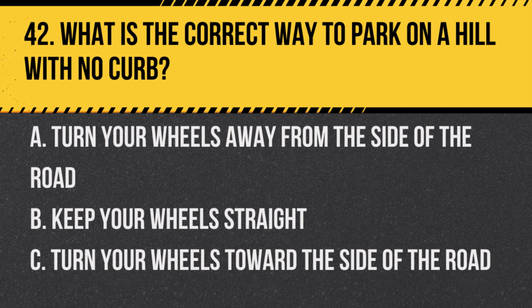Question 42. What is the correct way to park on a hill with no curb? A. Turn your wheels away from the side of the road. B. Keep your wheels straight. C. Turn your wheels toward the side of the road. Answer: A. Turn your wheels away from the side of the road. When parking on a hill with no curb, turn your wheels so that the vehicle will roll away from the center of the road if the brakes fail.